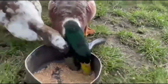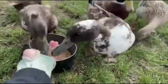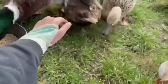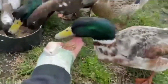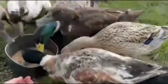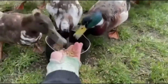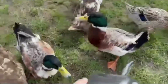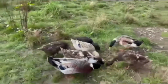Good duck. Good duck. They're pretty friendly, all of them. They let you pet them. I think this one might be Twilight, but Twilight and Shadow both look quite alike, so it's hard to tell them apart. Good ducks. Say bye bye.